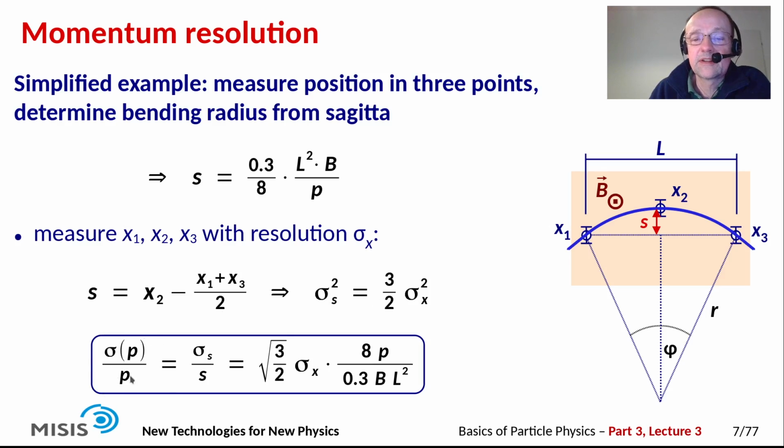And we find that the relative momentum resolution is given by square root of 3/2 times sigma x, the measurement resolution of our tracking detector, times 8 times p, the momentum of the particle, divided by 0.3 times B, the strength of the magnetic field, times L squared, the distance between the first and the third measurement.